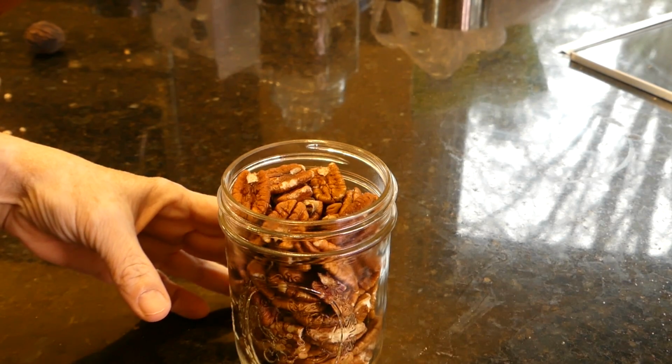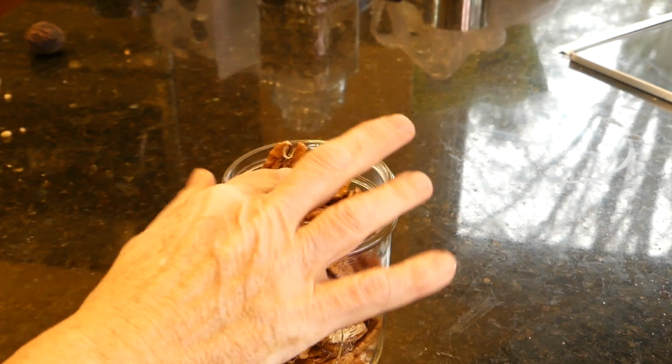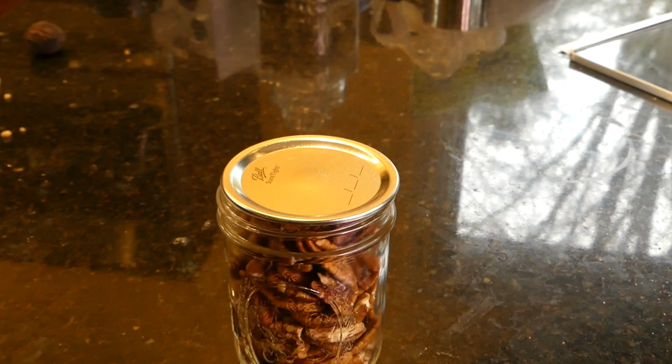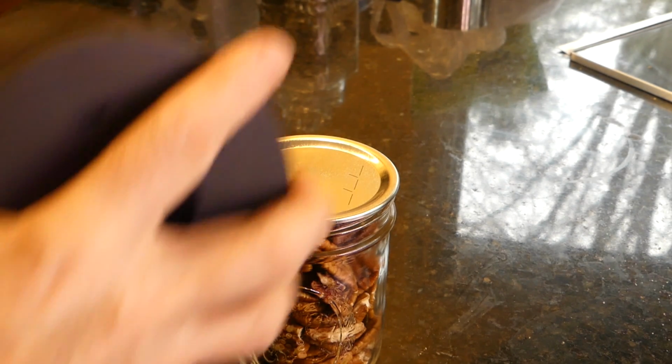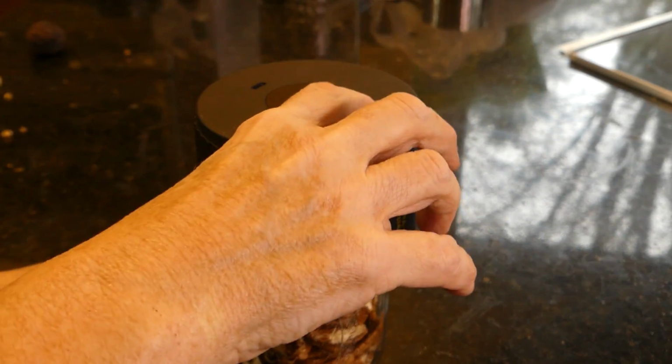Now, if you want to store them on your pantry shelf for a longer period, I suggest using a glass jar, or you can use a plastic container. And you may want to do this. You may want to sterilize your jar first, make sure it's nice and clean and dry. Then put on your canning lid. And then you can use your vacuum sealer with attachment, or I like this handheld. There we go, just put it on.